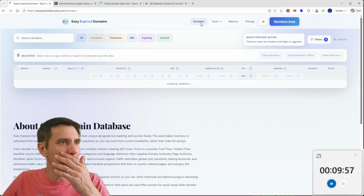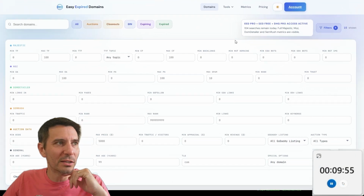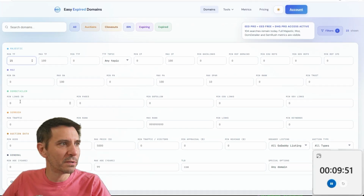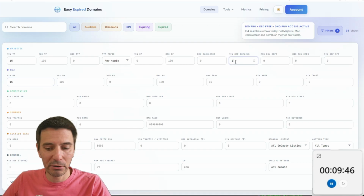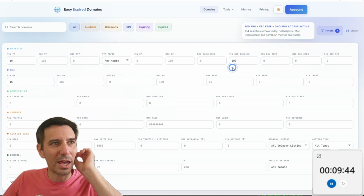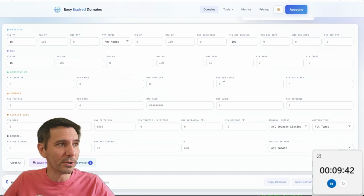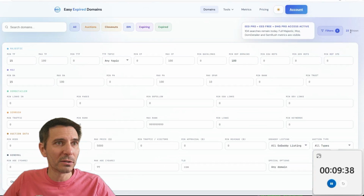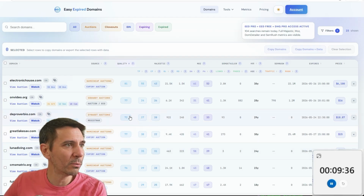Right, let's get the domains up. And straight into the filters. I'm not going to mess about today. I'm going to set a minimum trust flow of 15, minimum domain authority of 15, and referring domains I'm going to set at a minimum of 100. And I'm just going to see what's available there. So I'll get that out of the way.